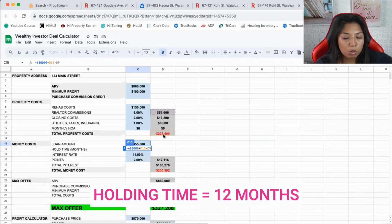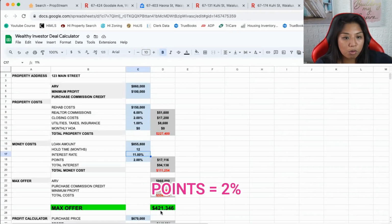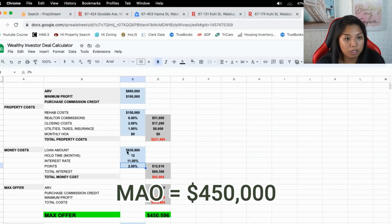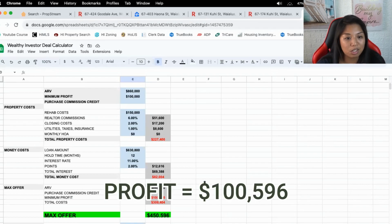I think I'll probably hold this property for about 12 months. Probably takes about 6 months to renovate and 6 months to sell. 11% interest rate, 2% points. It looks like based off of that, our max allowable offer is going to be 450. So we put here about 455, which is fine with a little bit of wiggle room. And if we enter in our purchase price of 450 here, then we make $100,000, 596.